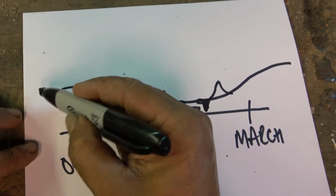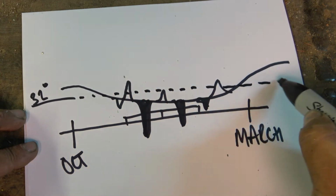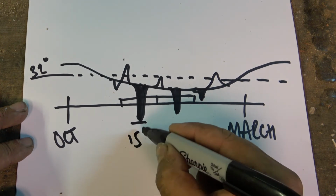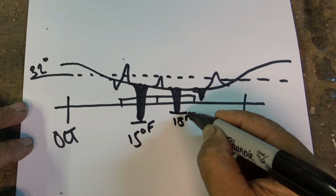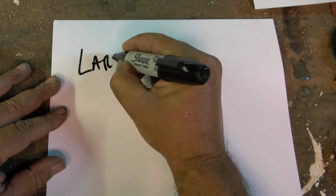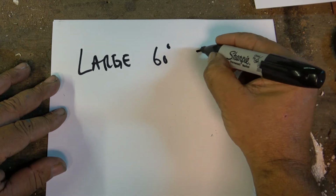Now, if I just draw a little mark here, let's say that this is 32 degrees or 0, and we come all the way across. This measurement here could be as low as 15 degrees F, really cold, and it could be even lower than that. We can have another one over here that is 18 degrees F. The point I now want to make is we have to put all of this together. Let's say we have a large greenhouse, and we want to keep a minimum temperature of 60 degrees, and we've got to keep it warm like that for 5 months.